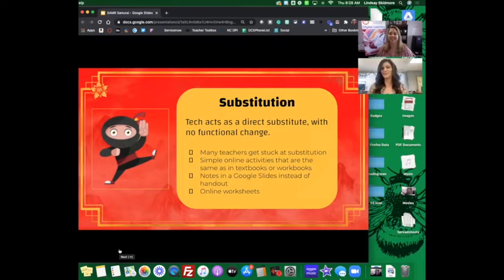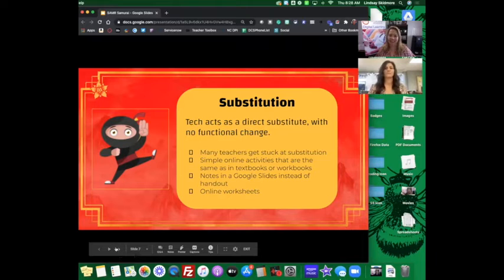And I do want to mention, I saw an analogy one time about relating this to coffee. So substitution would be like, you're home, you made your coffee. Well, a substitution would be to go to Starbucks and get the coffee. It's basically just, you're doing the same thing, but you're just doing it in a different way. Oh, I like that. Yes, I can relate to coffee.